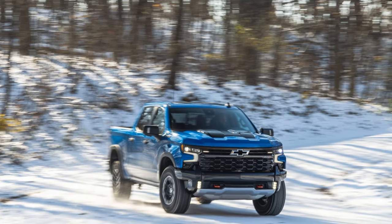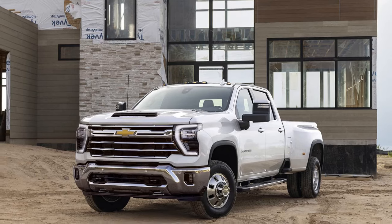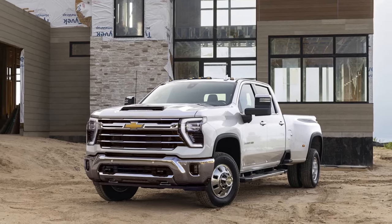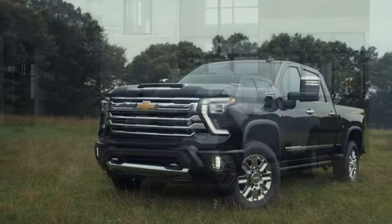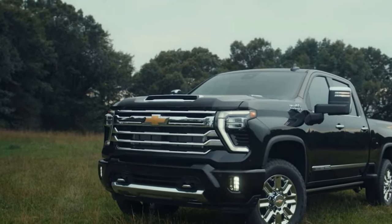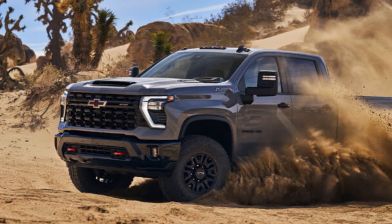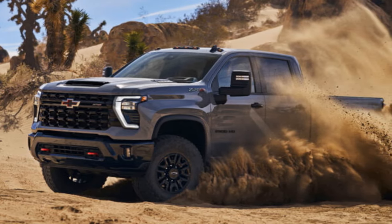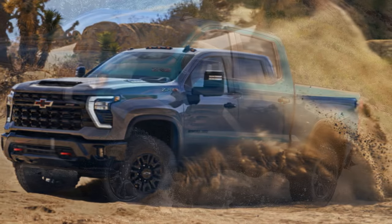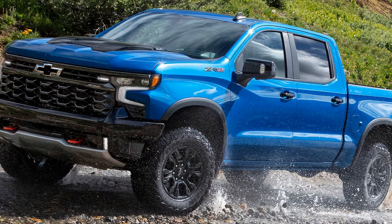Given all the flavors of Silverado 1500, the EPA ratings are all over the place, but the diesel is rated as high as 29 miles per gallon highway for two-wheel-drive models, and as low as 22 miles per gallon highway for the drag-happy ZR2. Even in that case, the ZR2's 21 miles per gallon EPA combined rating still beats its 6.2-liter gas sibling by 6 miles per gallon. So what do you pay for all this goodness?